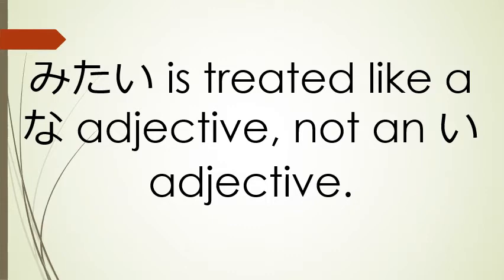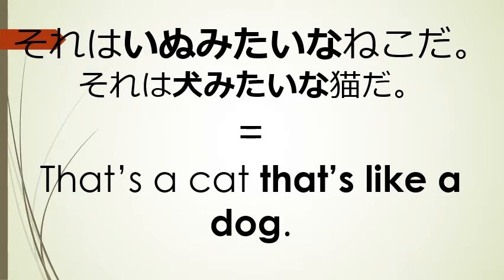Something you should know is that mitai is treated like a na adjective, not an i adjective. I know that when we talk about the tai form for verbs, tai form is treated like an i adjective, but this is a separate word, and it is treated like a na adjective. To give an example, if I said, Sore wa inu mitai na neko da, that would mean, that's a cat that's like a dog.